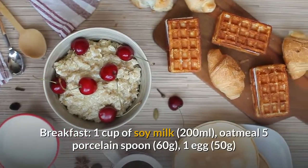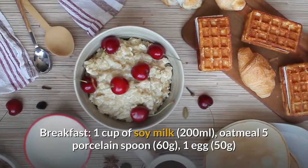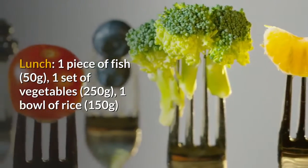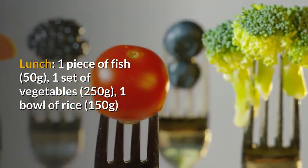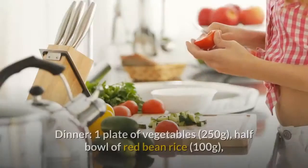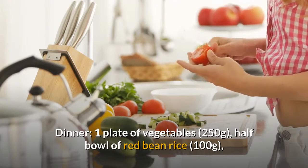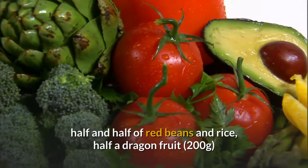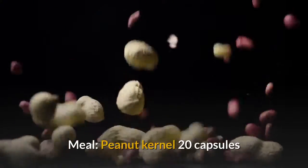Day 1. Breakfast: 1 cup of soy milk 200 milliliters, oatmeal 5 porcelain spoons 60 grams, 1 egg 50 grams. Lunch: 1 piece of fish 50 grams, 1 set of vegetables 250 grams, 1 bowl of rice 150 grams. Dinner: 1 plate of vegetables 250 grams, half bowl of red bean rice 100 grams, half a dragon fruit 200 grams. Meal: peanut kernel 20 capsules.